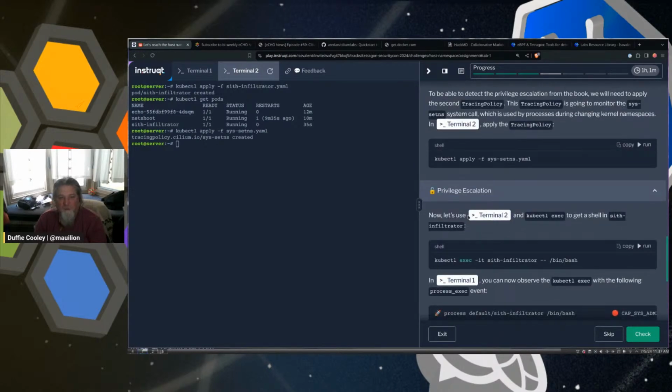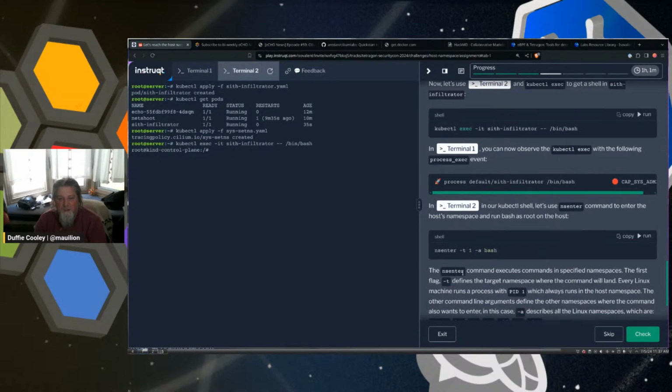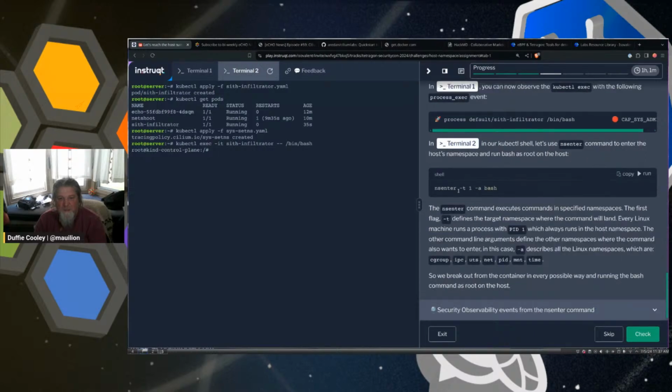And in terminal 2, let's go ahead and do some insidious things, right? So I'm jumping into the Sith infiltrator pod. And once I'm there, I'm going to use the nsenter command to move into all of the namespaces associated with PID 1. So this is a little bit like SSHing in as root.